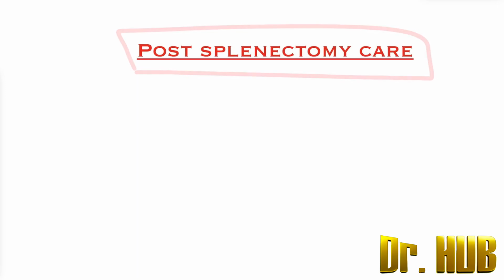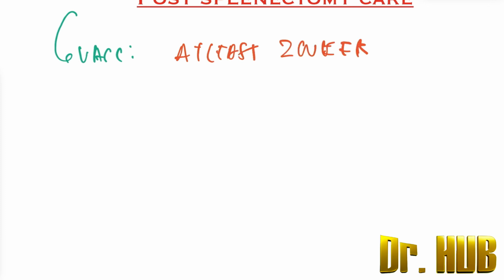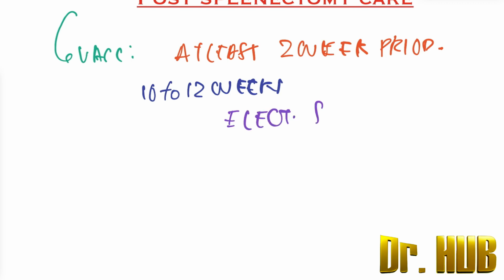Post splenectomy care. First, let's look at vaccination. The patient should be vaccinated at least 2 weeks prior, and ideally about 10 to 12 weeks prior to the elective splenectomy.